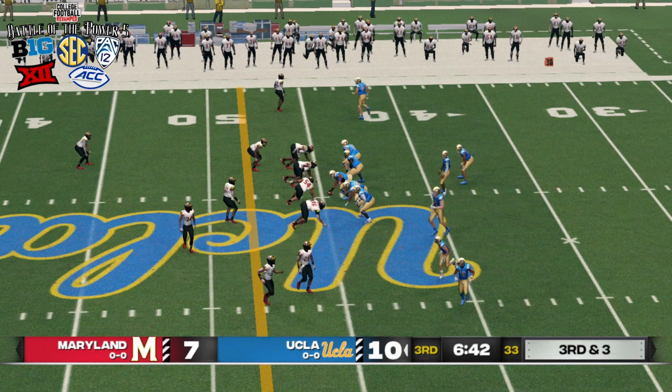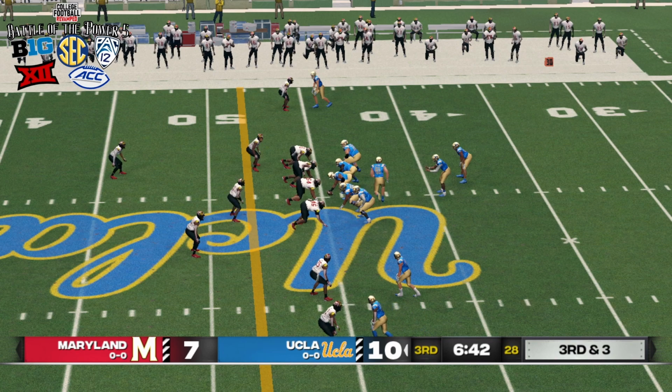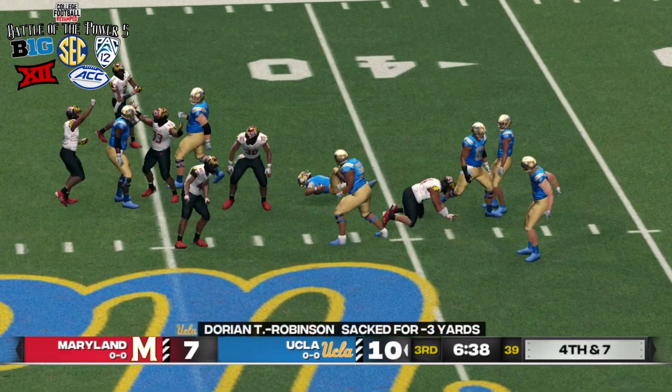Somehow, he's able to throw the ball away. There are five wide receivers split out. The quarterback in the gun. Tries to scramble, but he's sacked.